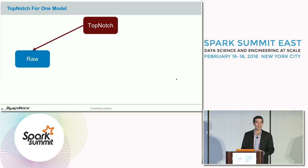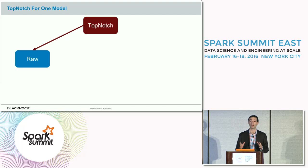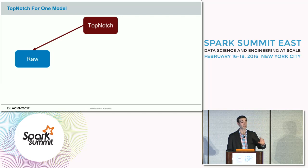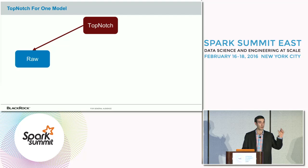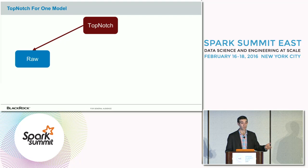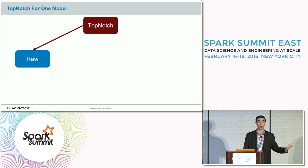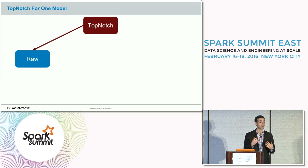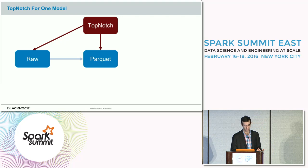So let's see how that was quality controlling one particular data set. But your ETL pipeline is going to be much more complicated than that. You're not going to be just having one data set. You're going to be getting raw data, and you're going to be doing transformations on it and manipulating it. So let's see how you would apply TopNotch to each stage of that process to verify all the different parts. First, you'd run TopNotch off your raw input, your CSVs, your tab delimited files, to verify that what you got in actually makes sense and is valid based on what you would expect.